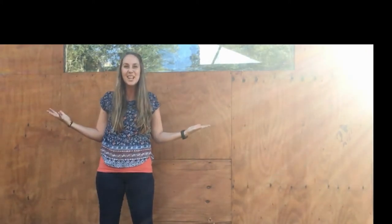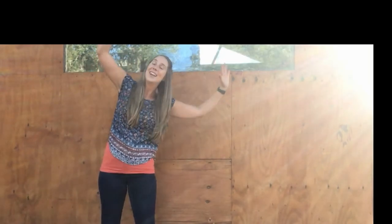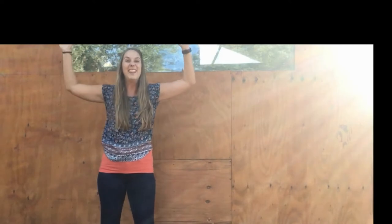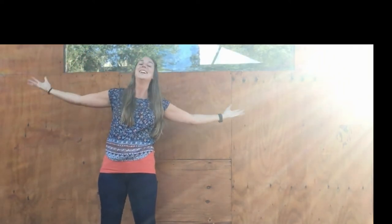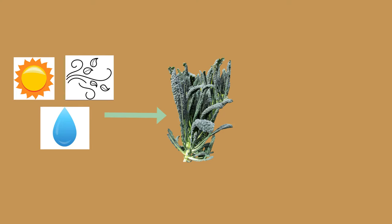we have water, we have sunlight. What else do we need to grow? Air, we need air to be able to make our own food. Now that we have our own food, we can get lots of energy to grow bigger and bigger and bigger and bigger. Nice job, gardener.